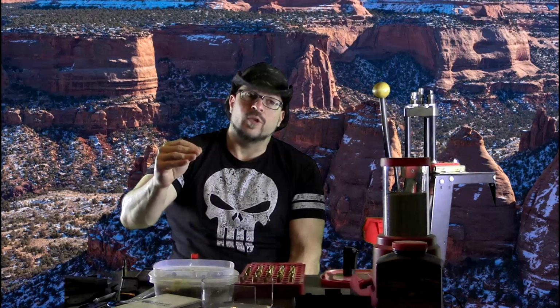But what people need to remember, there are people modifying their ARs and shooting 223 to almost this performance level right now. Already been doing it. Who document their results, who show their load data. It's out there. So while it looks really impressive, people need to understand it's not particularly impressive when you consider how much case volume they added to this cartridge in order to replicate a feat that is almost being done, very, very close to being done right now with the 223.